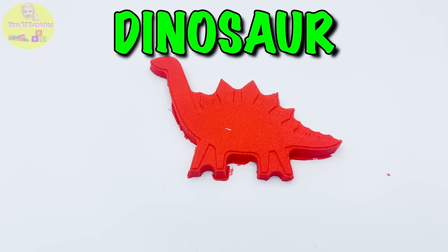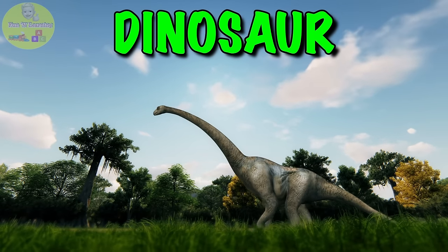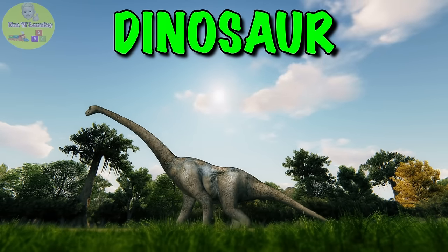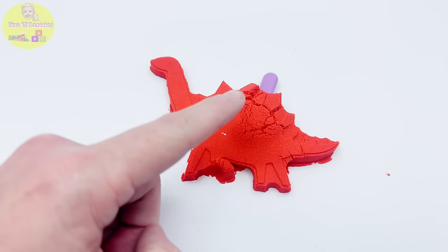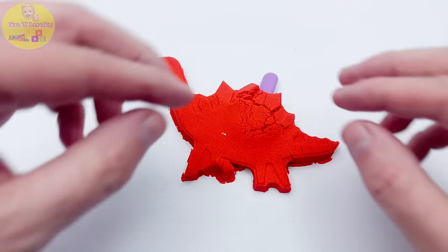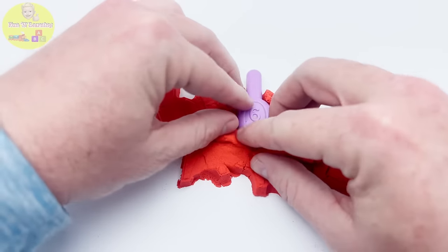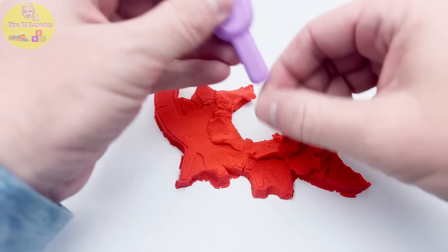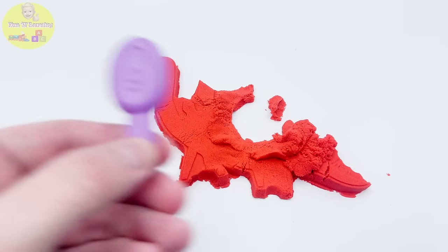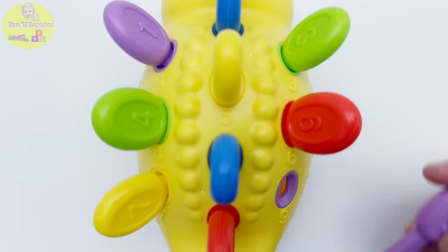Wow! Did you know dinosaurs were the main animals on Earth 150 million years ago? Wow! That's a long time! Hey, why does our dinosaur have a purple spike? That's Dino's! This is his last spike! This is spike number 9, and it goes right here.